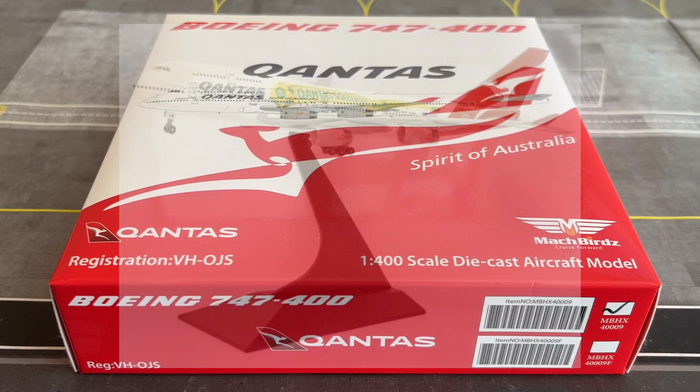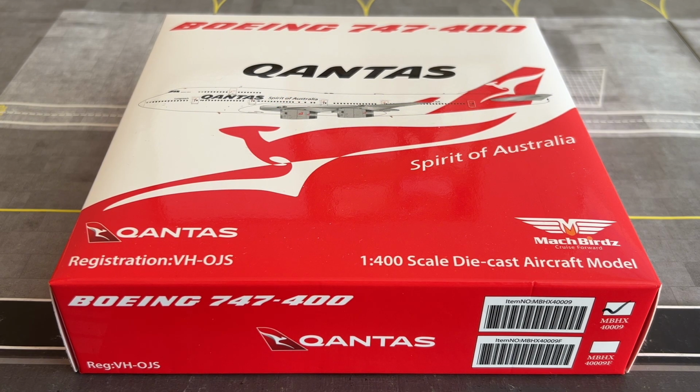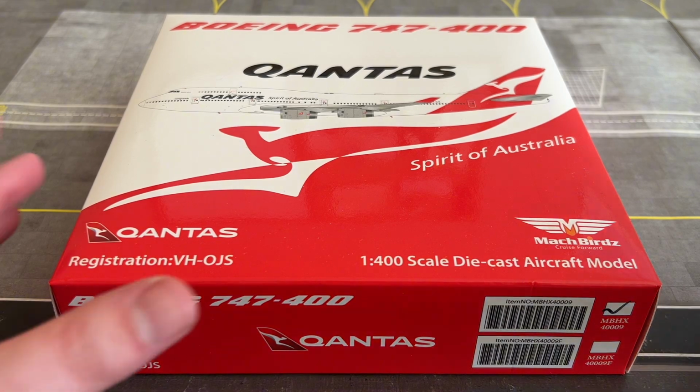So very cool indeed. This aircraft was withdrawn from service and stored in the Mojave Desert on February the 18th of 2019, which I believe is where it is at the moment. So very nicely done there. Let's go ahead and showcase the box for you guys now.